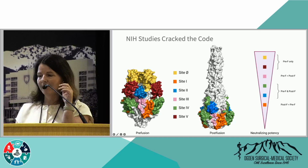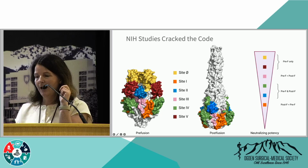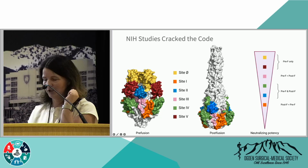So that's why everything came at once: a huge breakthrough by the NIH, and then everybody knowing that the pre-fusion F protein got all the antibody response and protection.